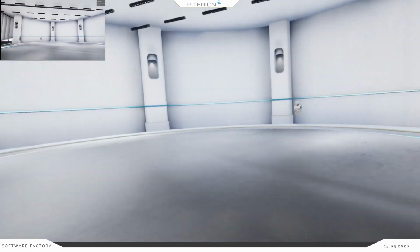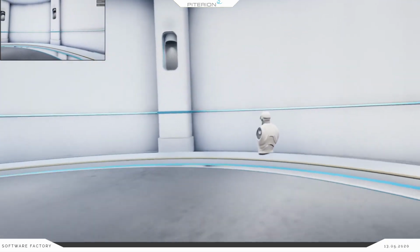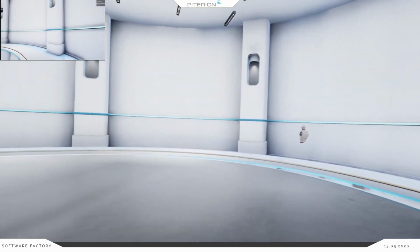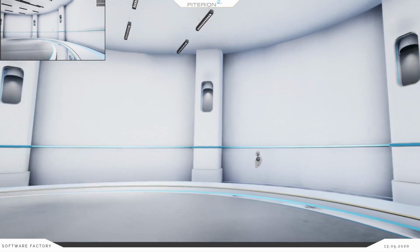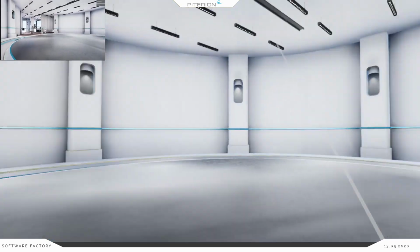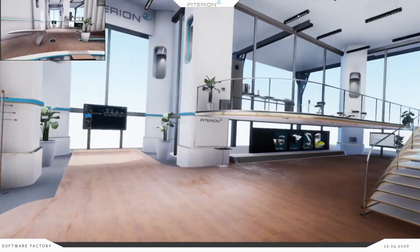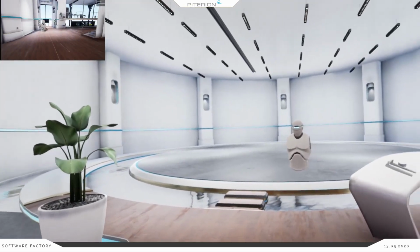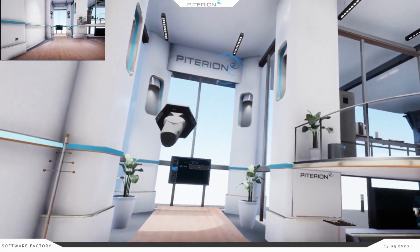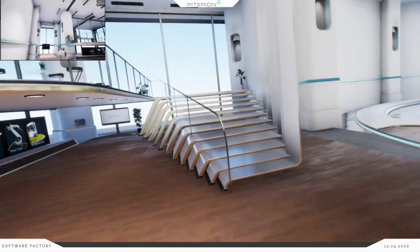One little example, you see these blue colors all around us here. That's the Piterion branding. But of course, we can just use your brand color for everything. So this would be a very fast adaptation to your brand. And we can integrate your logos, and this way you will have a very customized experience for your customers. For example, here the Piterion brand over the entrance, or here on the whiteboard.